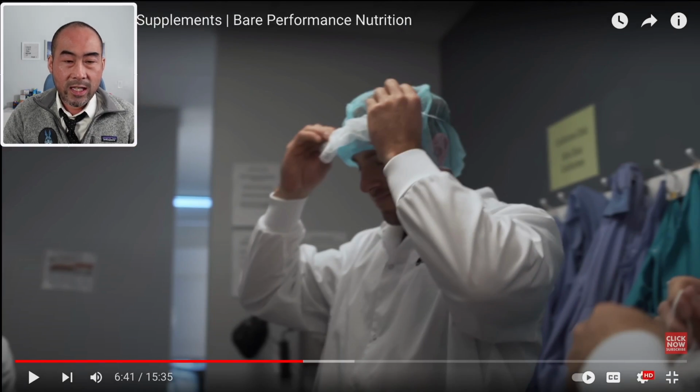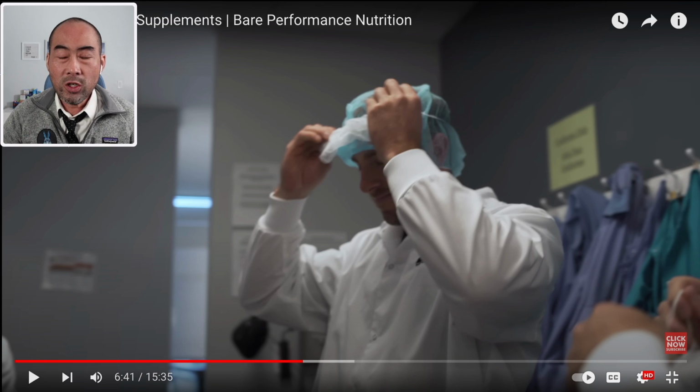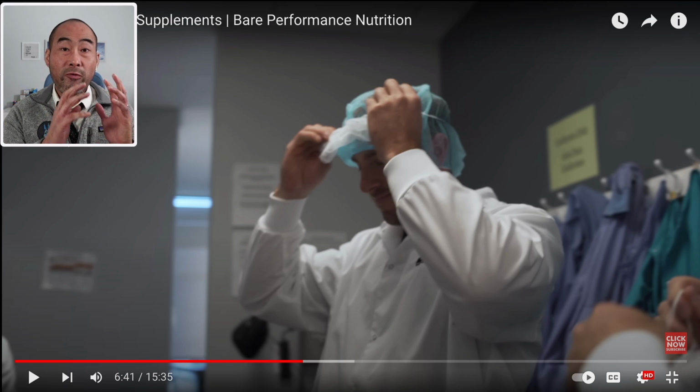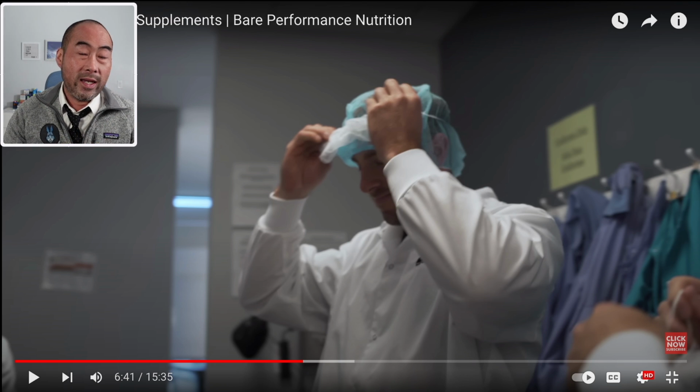So here you're seeing them gowning up, and typically, all manufacturers are supposed to be doing this before you go into the production area, the area that the manufacturer has deemed to be where the encapsulating and the blending are all occurring. Usually this is a cordoned off area, and before you get in, you have to gown up, wash your hands, maybe wear booties, maybe scrub your boots. There's usually some sort of process from a GMP standpoint. You can't just walk in there.